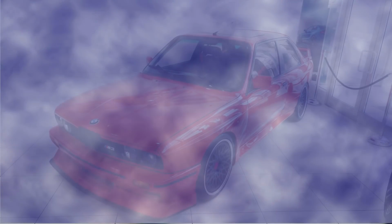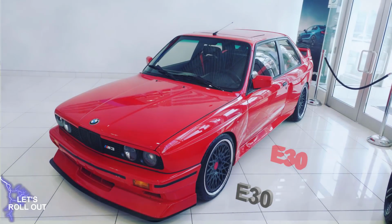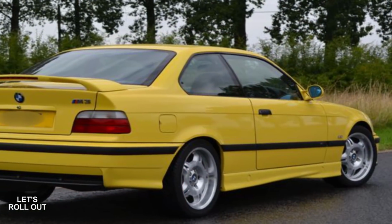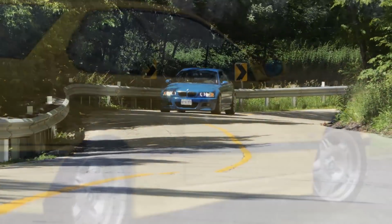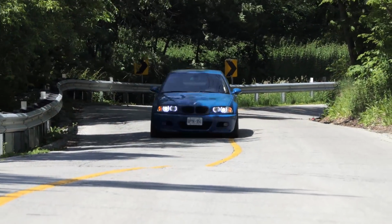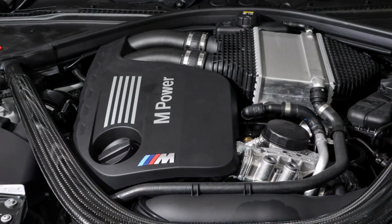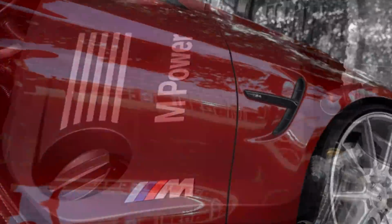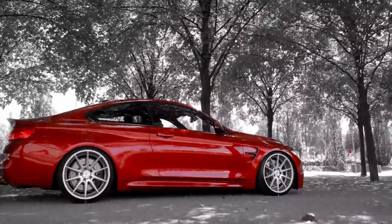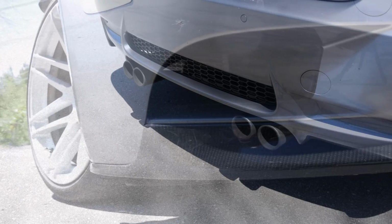There was the E30. It was then followed by the E36 and the simply magnificent E46. But now we are in the age of turbocharged technology in the F82. But wait, are we forgetting something?